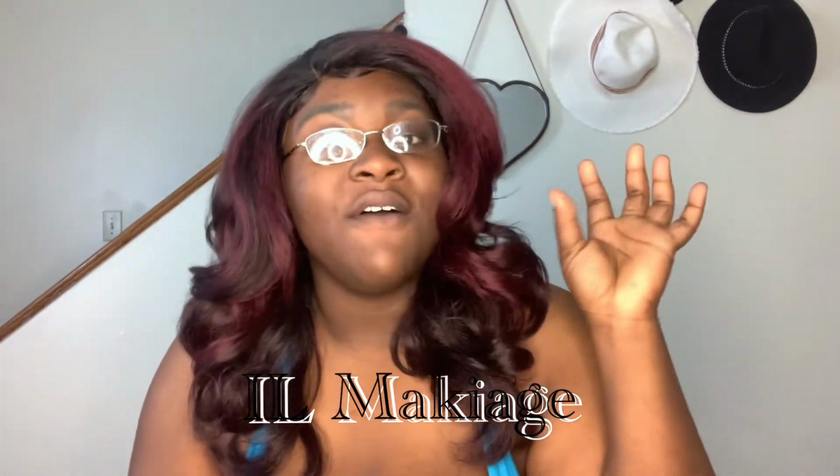So today we're doing a review on the Il Makiage foundation. I don't even know how to say it right, so please don't judge me. I took the quiz where you answer questions and they find your perfect shade match. I did that about two weeks ago and this package just came. I got the foundation and this concealer, so hopefully the color they picked for me is right. Let's test that theory and open this package.